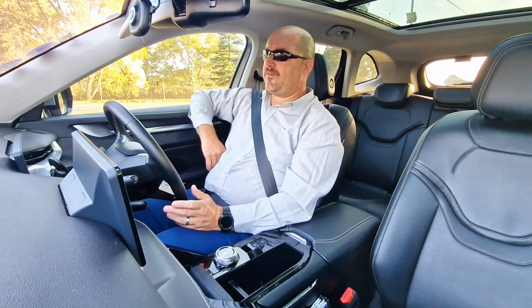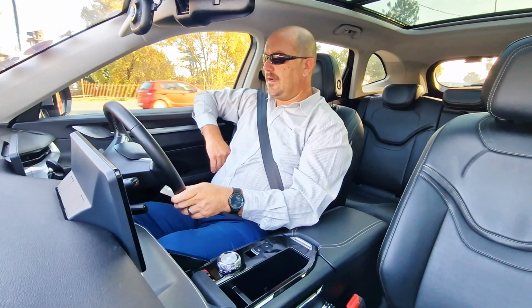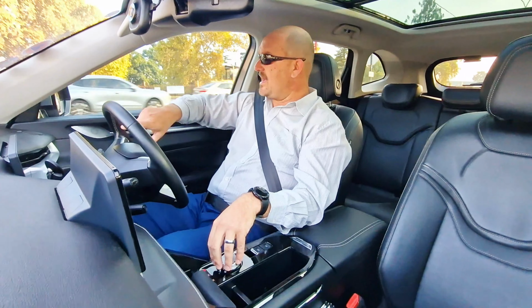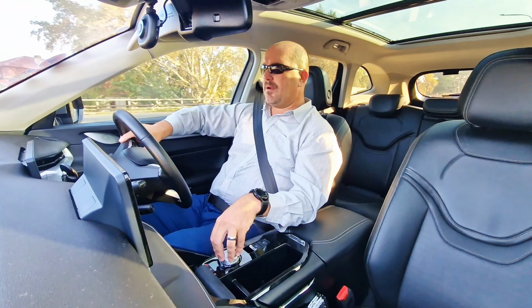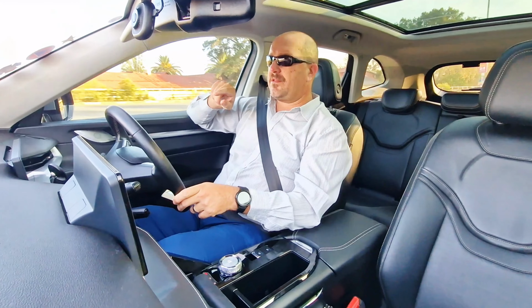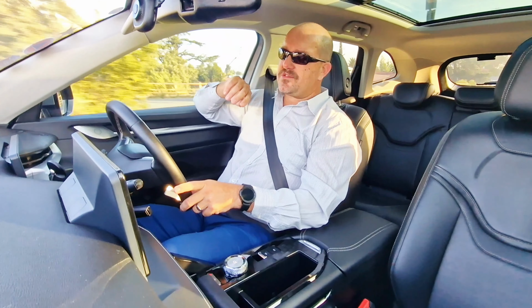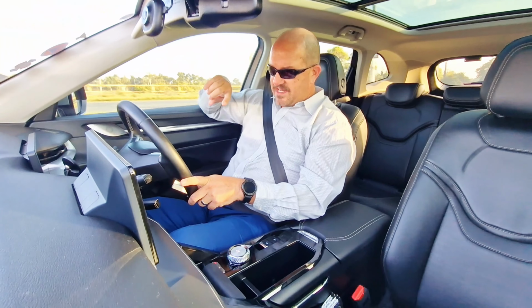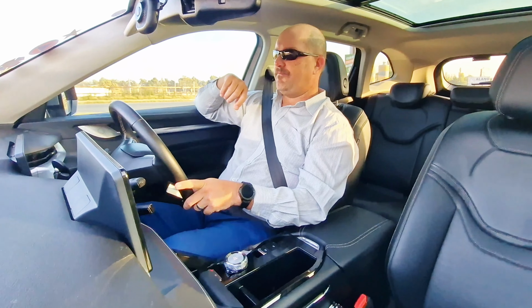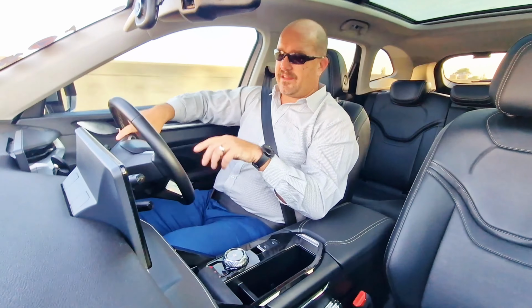The RAV4 will, for instance, have a virtual CVT. This one has a two-speed gearbox, as I've indicated to you guys. Adjust your display to RPM and have a look at it. When you go to 72, 73 kilometers per hour, you'll see the revs come down. It goes to second gear. Very interesting how they've done that.